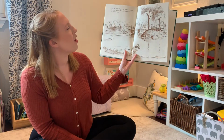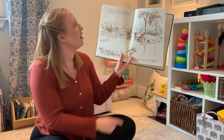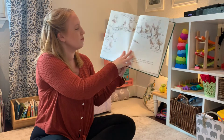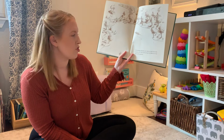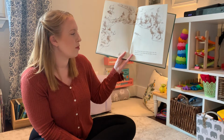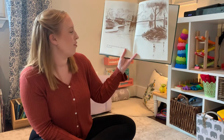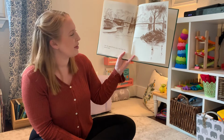When they reached the pond and swam across to the island, there was Mr. Mallard waiting for them, just as he had promised. Here they go, swim across. The ducklings liked the new island so much that they decided to live there. All day they followed the swan boats and ate peanuts. And when night falls, they swim to their island and go to sleep.